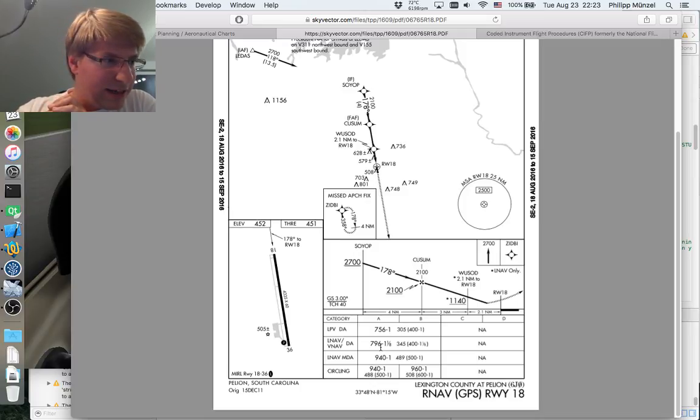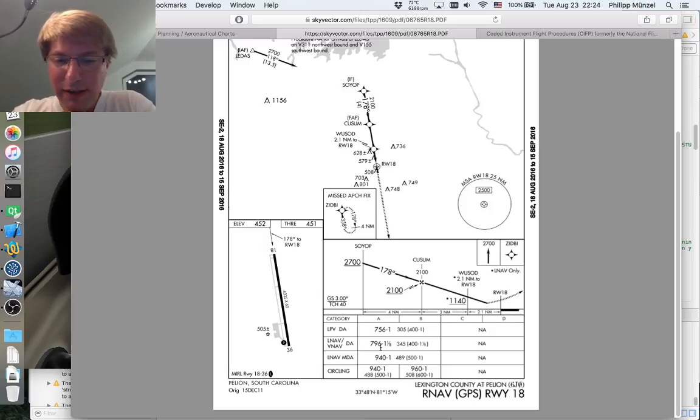And that would be LNAV, LNAV/VNAV, important, it's a slash, it's not a plus, and LPV. And the one that is most important for us right now is LPV, Localizer Performance with Vertical Guidance, because that is the very best you can do with the WAAS GPS in the real world right now, and also the best you can do in X-Plane. And as you can see, the minima are actually fairly low. It brings us down to basically Cat 1 ILS minima, all on GPS.